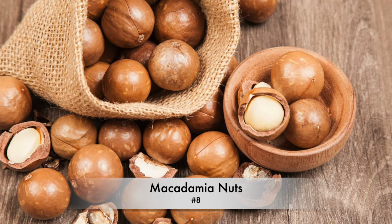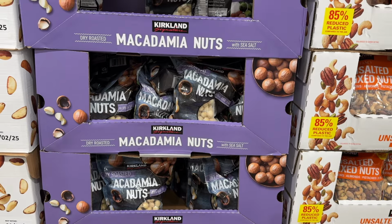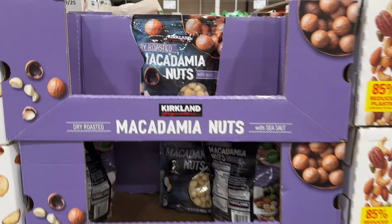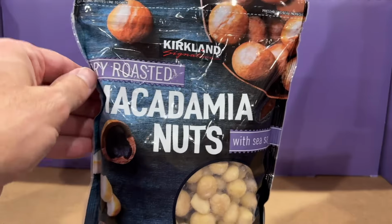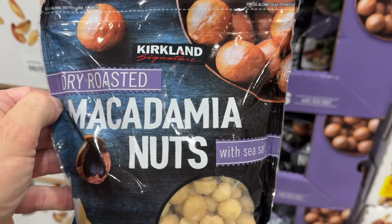Well, guys, coming in at number 8 could be surprising to some, but it's the macadamia nuts. And the reason being is in a 1-ounce portion, it only has 2 grams of protein, 4 carbohydrates, and 21 grams of fat, mostly monounsaturated fats. It has 2.4 grams of fiber, 204 calories.